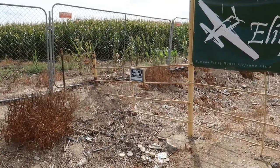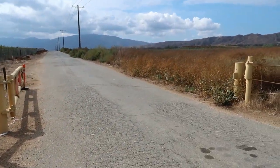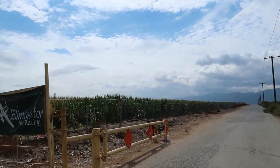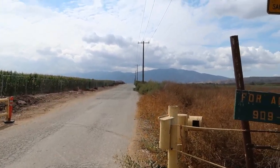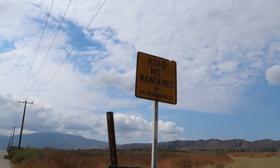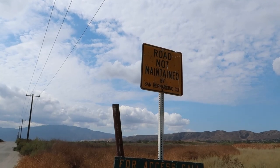It does say private property, no trespassing, but the gate is open and there are people flying RC jets and planes and such. So we're gonna go in because we're going right over that crest. Road not maintained by San Bernardino County. Very specific.